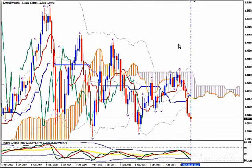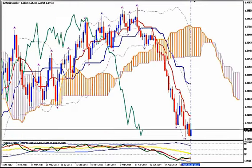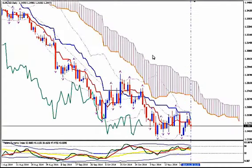We are looking for a fresh price Tenkan-sen cross. Tenkan-sen is the red line of ICHIMOKU KINKO HYO. Nothing fresh here. Let's go to weekly. Looking for a fresh price Tenkan-sen cross. Nothing fresh here. Let's go to daily.